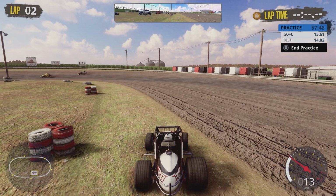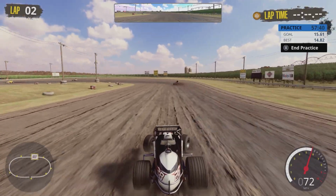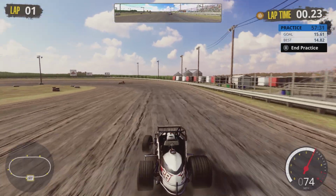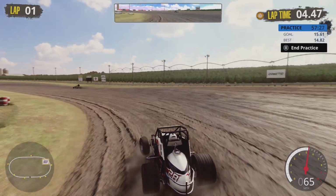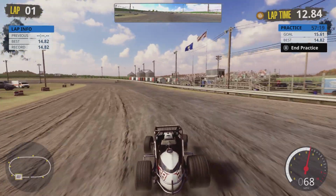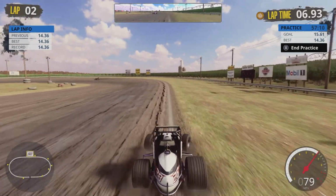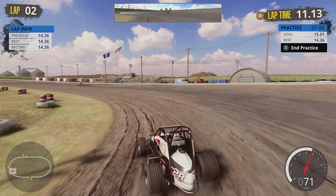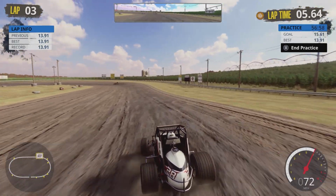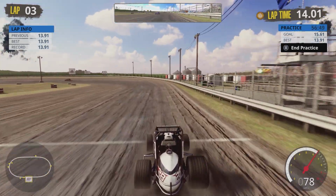We're going to continue practice. Not the line I want to take. That's not the line I want to take either. I think we can go even higher on the gear ratio. Man, I gotta stop. Best has been a 1391. The goal was a 1560. I think we got a good shot of running well here.